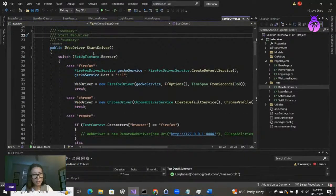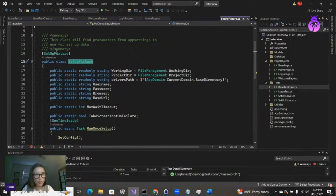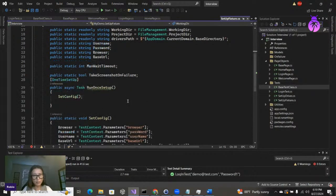So for start driver, we're switching on the browser type, which is defined in the setup fixture. Before we start it, let's go look at the setup fixture class. Okay, SetUpFixture is an attribute in NUnit. It identifies a class as containing one-time setup or one-time teardown attributes for all the test fixtures under a given namespace. The reason we are creating a setup fixture is that before we start the driver, before we run anything, we want to set a configuration for everything.